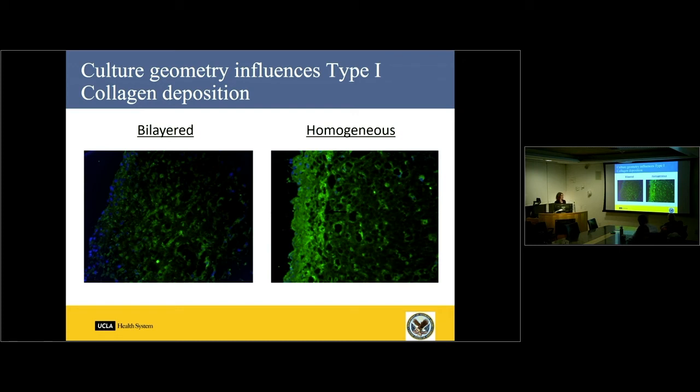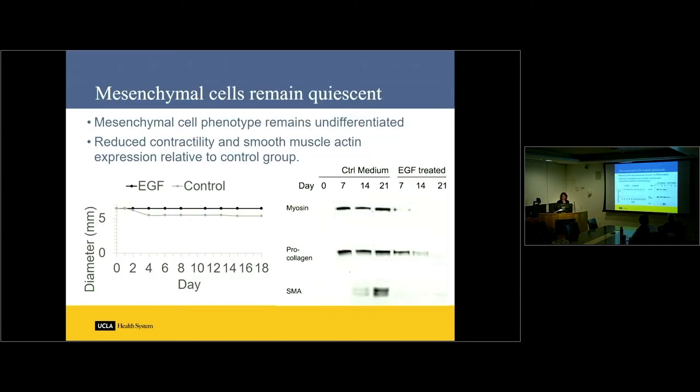And in that situation, you get a lot of collagen deposition right at the surface, which is exactly what we don't want in the vocal cord. So rather, having some type 1 collagen deeper within the structure is more what we would hope to achieve. We also know that in this system, the mesenchymal cells are not differentiating to that myofibroblast phenotype. They are not contracting. So here we have our EGF-treated ideal group, very little myosin or procollagen expression.